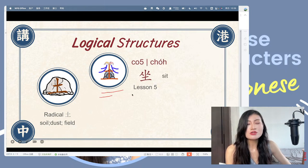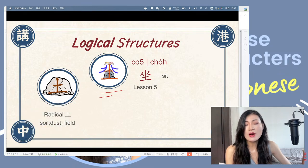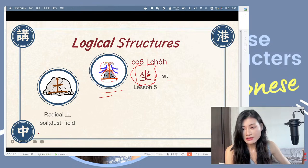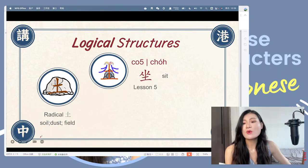So for example, zuò means sit. Look at this character, it is quite vivid. We will see that it has two persons sitting on the ground. They're sitting on the field, sitting on the dust. It means sit. You see, in this character there are two persons, right? They're sitting on this one, the rock, or the soil, or the dust, right?